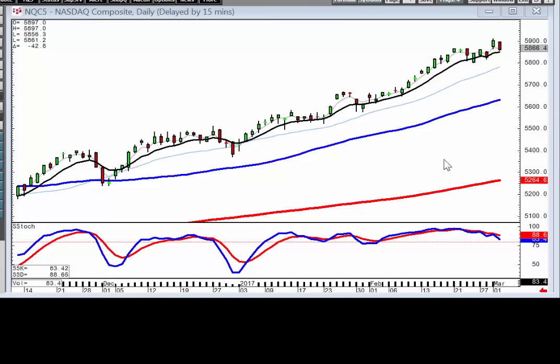The benefits of candlestick analysis is not only identifying when there's a sell signal, there might be some selling occurring, but also the nature of the candles. Notice that the dark candles start the downtrends. And that's what we're seeing right now in the NASDAQ.